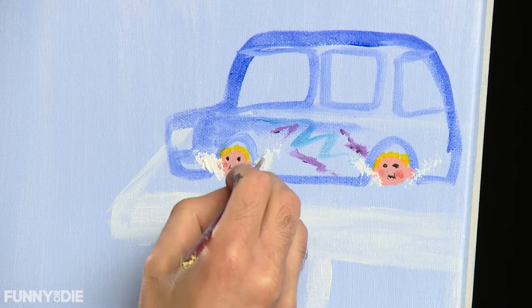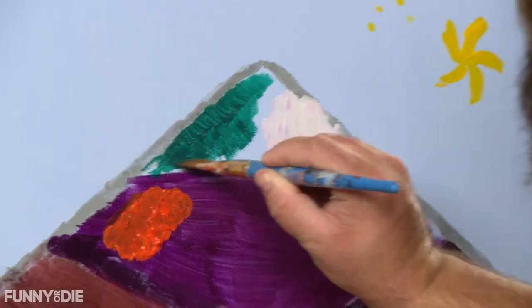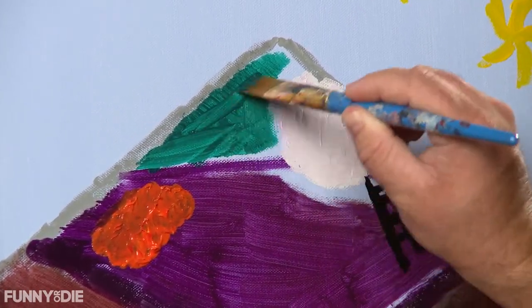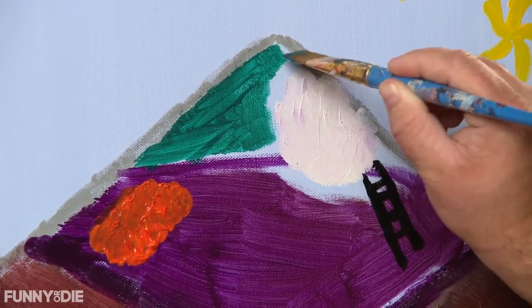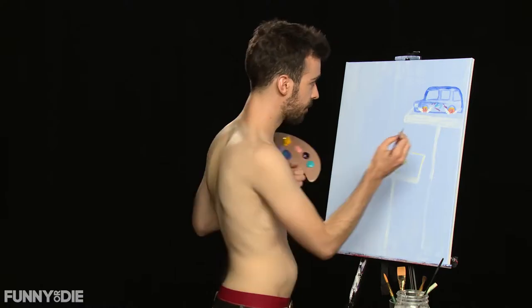Okay. The back wall is gonna be like a nice, striking kind of green. Color of trees, the color of money. Envy. Yeah. I'm envious of that wall. I wish I had a green wall.